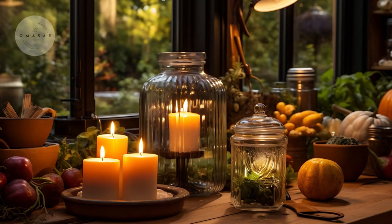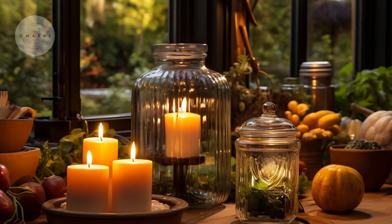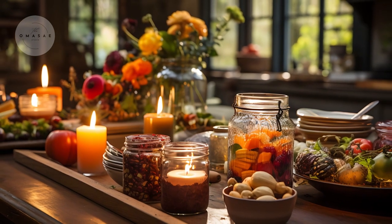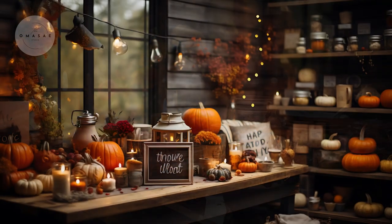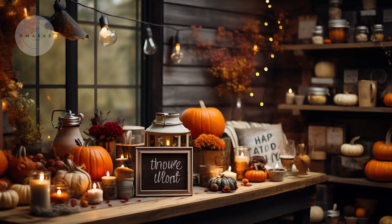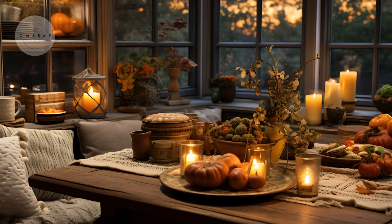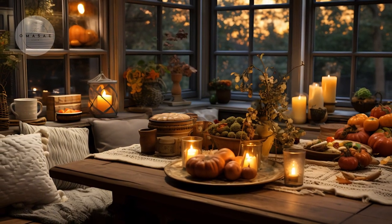Remember, adding seasonal scents with candles or essential oils can further enhance the inviting atmosphere of your space. By combining these elements, you can create a beautiful and welcoming fall setting that reflects your personal style. We hope you found these fall decorating ideas both inspiring and useful for creating a beautiful rustic kitchen this season.